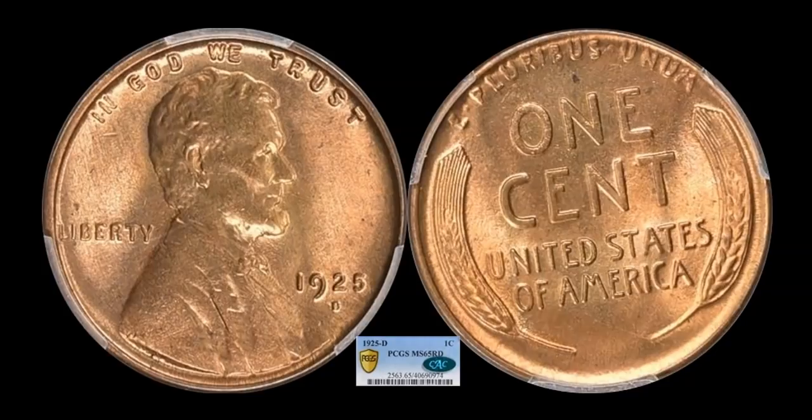Now again, this is like the one per video type of disclaimer when it comes to 1920s Lincolns. These were produced during a time where the quality was not as thorough as it is today. All right, so you're going to see a lot of coins with a lot of weak strikes. You're going to see a lot of problems with these examples. Generally, the planchets aren't that fantastic. This particular example even exhibits a few carbon spots on the reverse and a few on the obverse. But overall, if you need an example that's full red, this is probably as good as it gets.